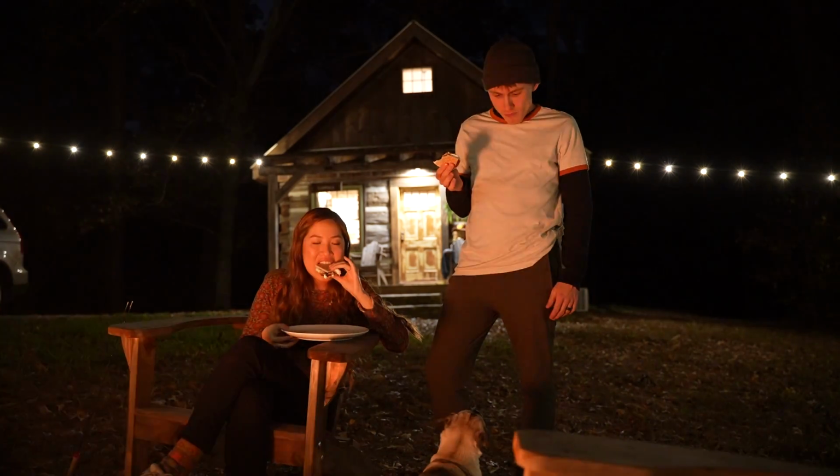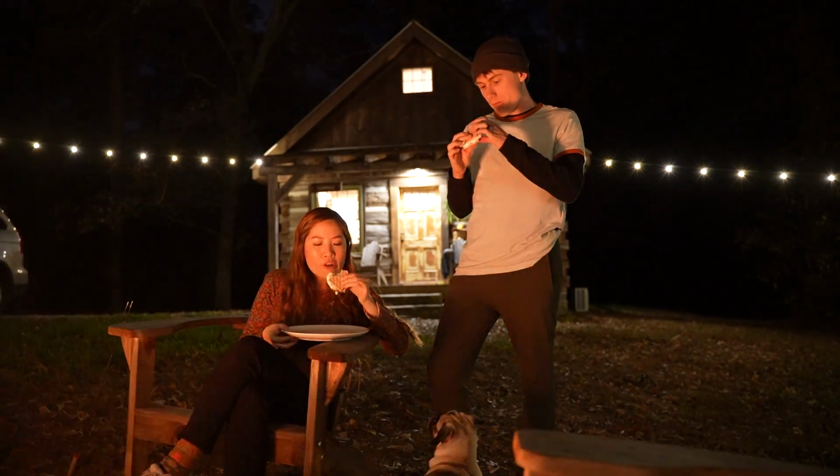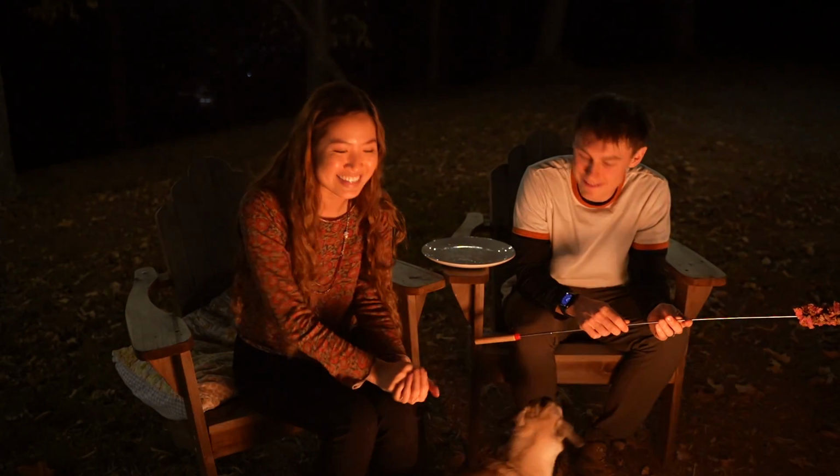Just made some really delicious s'mores. I always forget how good they taste until we're out here in the woods roasting them over a fire. We had 2 rounds actually because they were so tasty.